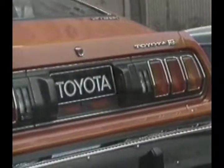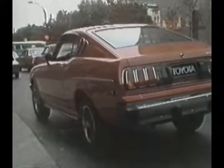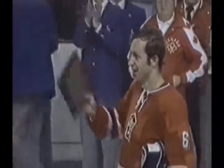Now the presentation of the Toyota Award, a new Celica, will be given to the top player in the series on both Canada and Czechoslovakia. And the winner of the award on Czechoslovakia, Milan Novy. He wins the Celica GT. Mr. Hector Dupuis, the Vice President of Canadian Motor Industries, making the presentation. Milan Novy, a new Celica GT.